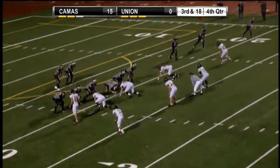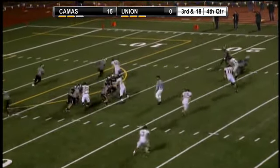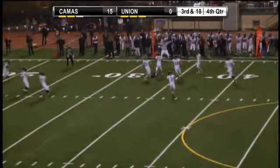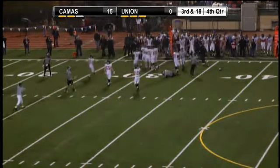Jordan Payne into the secondary, actually at a backer spot now for the Papermakers. Third and a ton. Henry running right towards tacklers again, and a big hit. Maloney with the shot on Cowan.